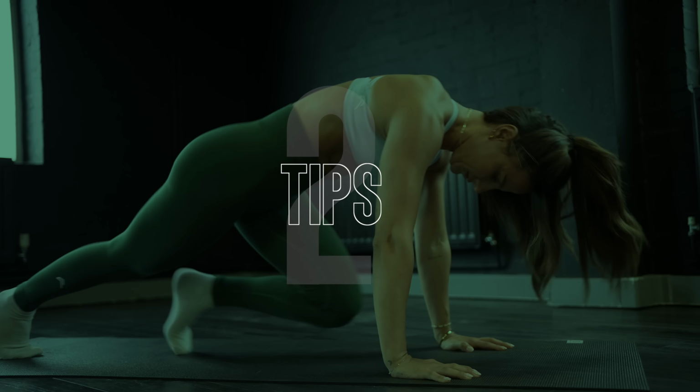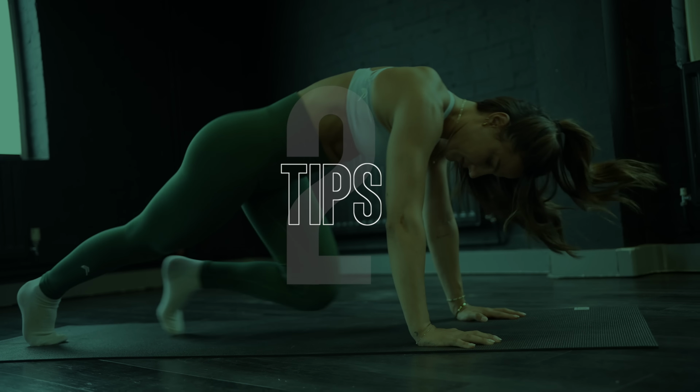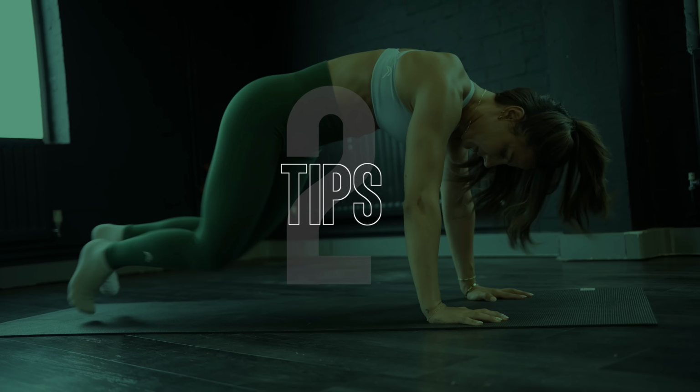And that's why I wanted to simplify it, put it into two columns, so you understand that there's a complete difference between your core and your abs. We're gonna go through 3 tips that, regardless of if you're training your core and your abs, you really need to start implementing. The first one is contraction.